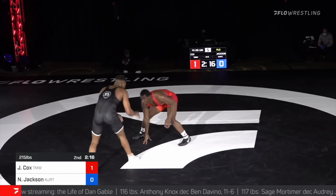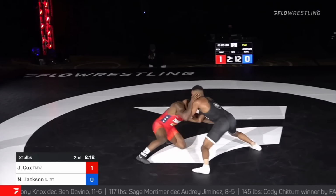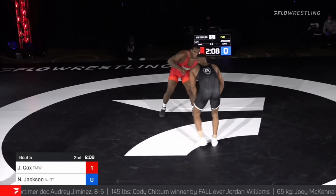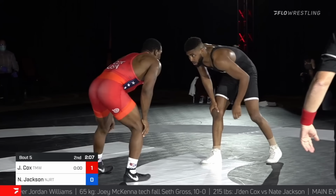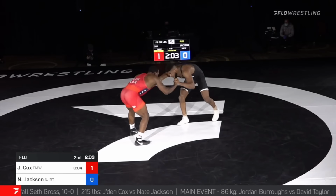Posting the head is Nate Jackson. Oh, big underhook. He missed the underhook and just got the kidney open instead. Fist punch. Yeah, that was a thud. And now Jaden is going to go on the clock here, so we'll see if he picks up his activity and doesn't want to give up the point.